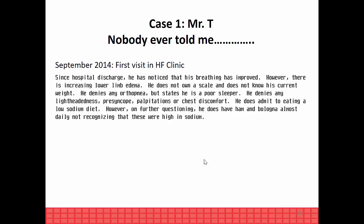So sometimes people will say their weights are fine, but they haven't checked them, and then you find out they don't even own a scale. The other thing is are you looking for any other symptoms?